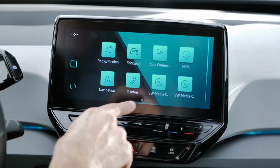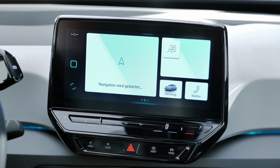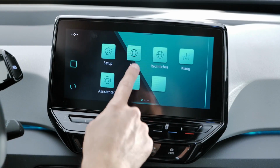Not even sure if it will stay like this, but there will be the Space app overview. Then you, for example, have this home screen where you can see the GPS. And then driving data, for example, like this. We know it already from the Golf, for example.